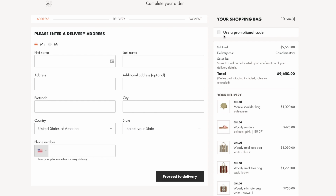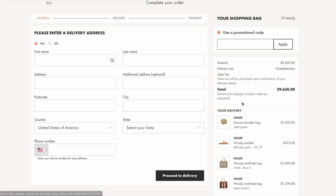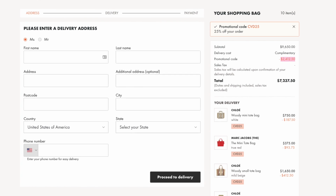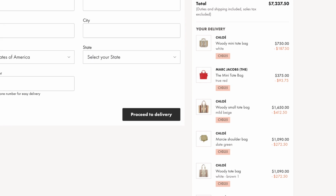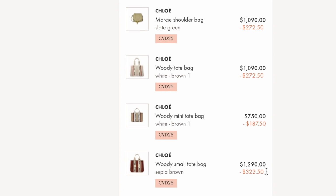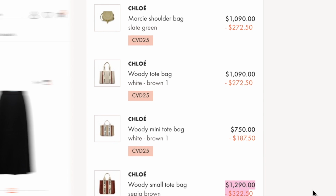Okay, so here we are, shopping bag. We've added it all to the shopping bag, guys. We are not messing about. CVD 25 because we have spent the threshold. Apply. You ready for this? Here we go. 25% off every single thing here. Wow, all the Chloe items, 25% off, massive savings to be made.